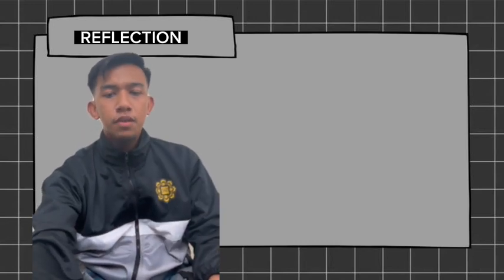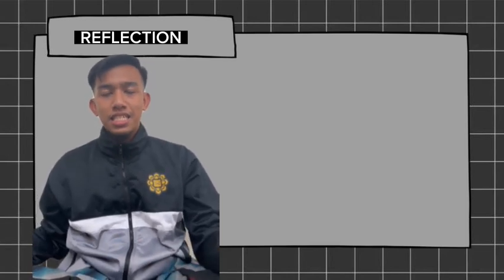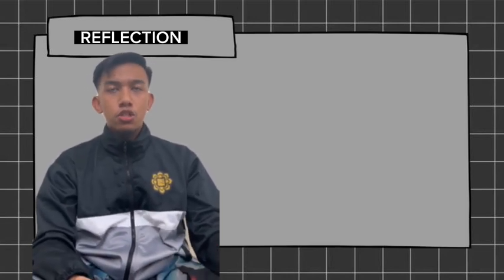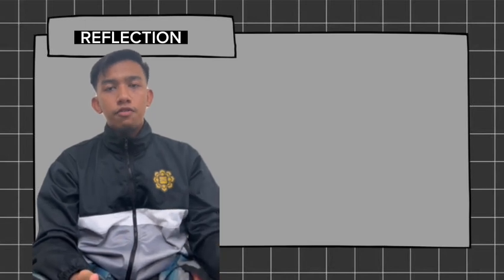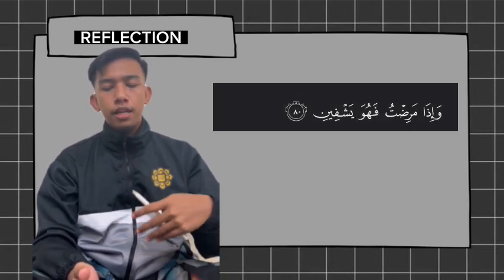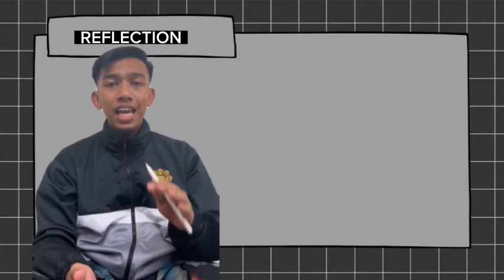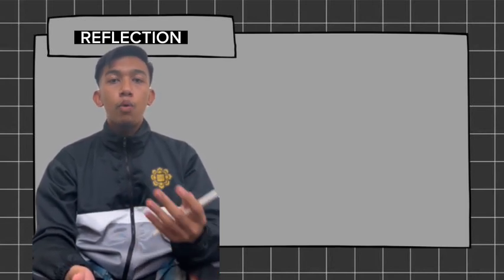In addition, we need to believe that Allah is the healer of all diseases. As Allah mentioned in Surah Ash-Shu'ara, verse 80. A'udzu billahi minasyaitonir rajim. Wa idza maridtu fahuwa yashfin. It means, and He alone heals me when I am sick.